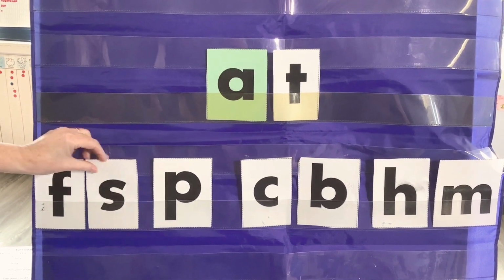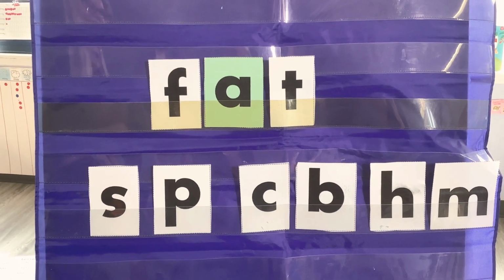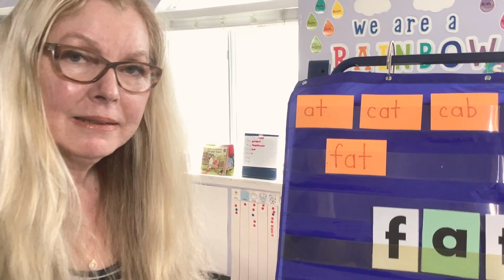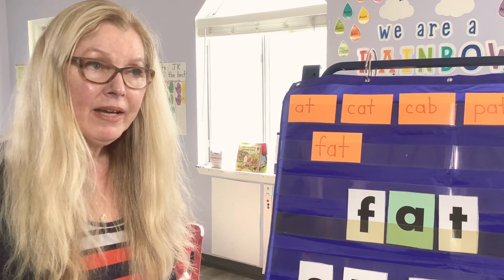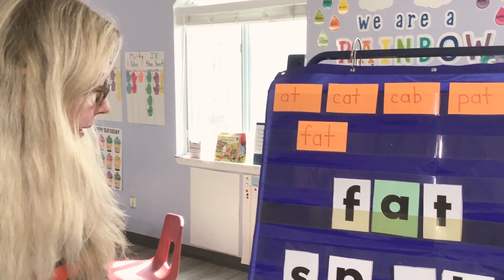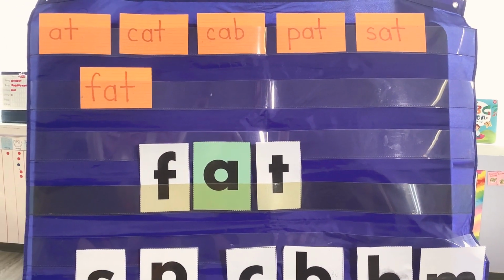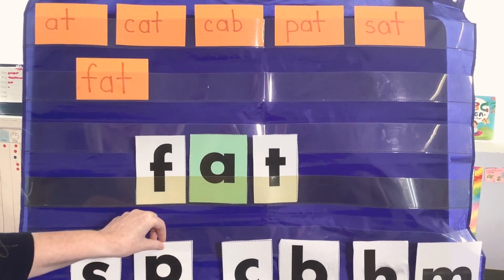Okay, you should have built it by now. Fat. Does your word look like that? Next word. Hat. What kind of hat do you have? Some people have a hat for rain. Hat. Ha-at. I only have to change the beginning sound. You change your beginning sound. I'm going to wait a minute. Hat.